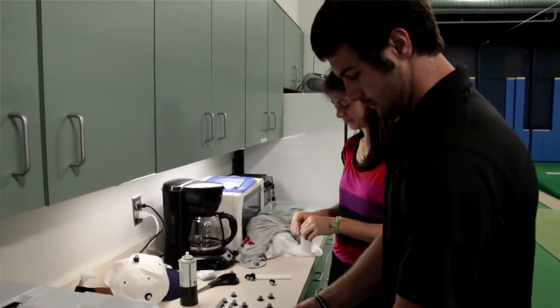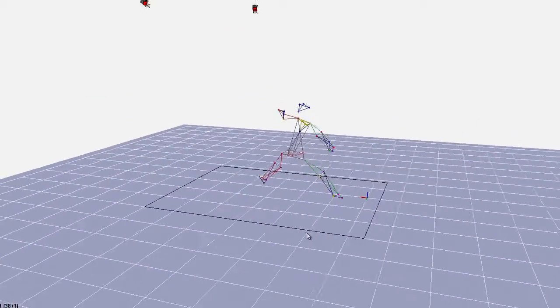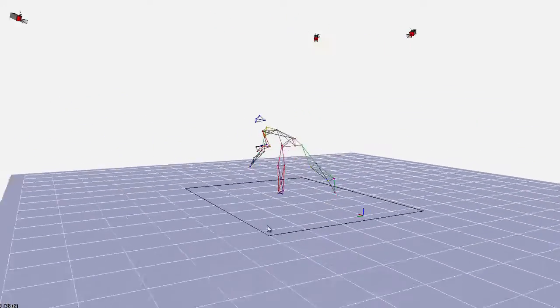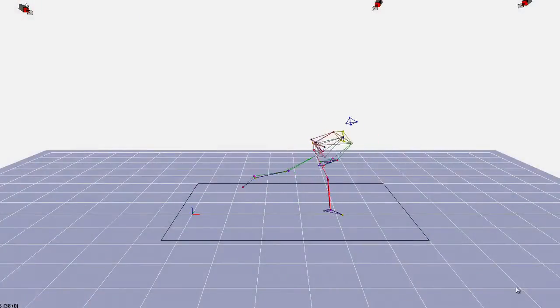Seeing some of the reflective balls and markers that we put on the different body segments. With those markers, we can identify specific anatomical landmarks. And then we use our computer system to recreate their skeleton in three dimensions. And so then instead of the traditional video analysis, which is really only a two-dimensional analysis, you can see in all three dimensions at the same time. So you get a full overview of what their pitching mechanics look like, and then we can use those to understand how to help them throw better and more safe.